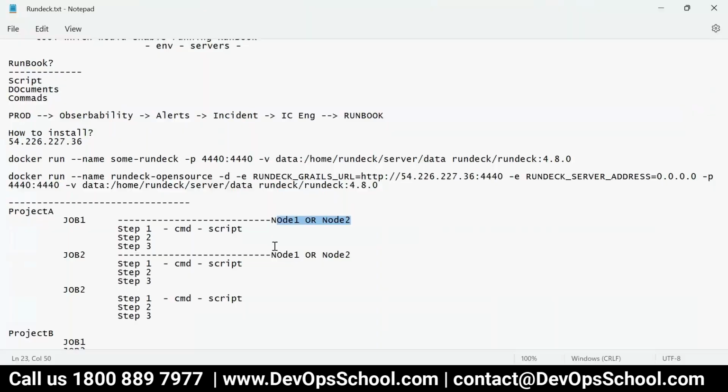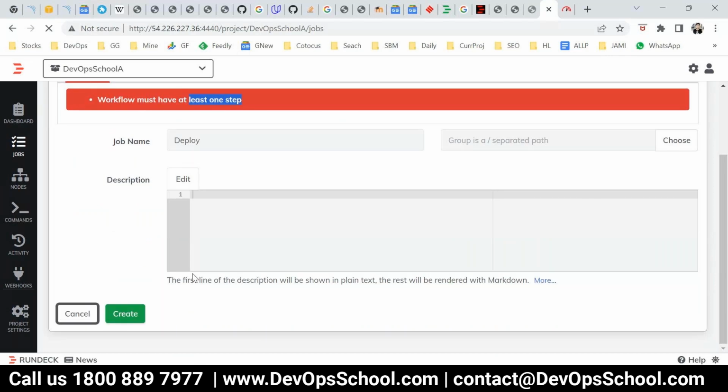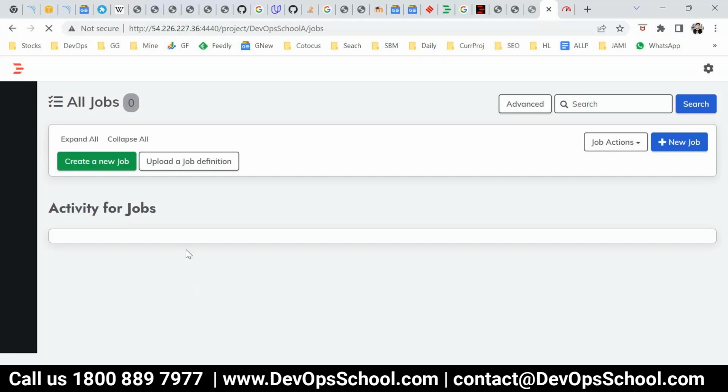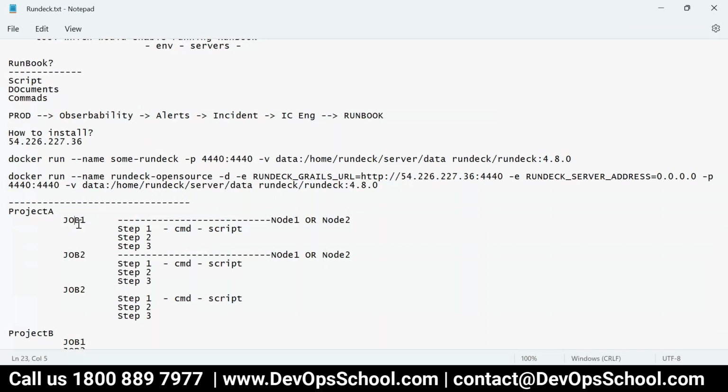One step means this is the job and this is the step. It can be a script or it can be a command. So they are saying it has to be there. Okay, so right now I wanted to show you how to create a job. That's all. So now this is the skeleton. Now you create project, job, and step. I'll do that in 5 minutes.